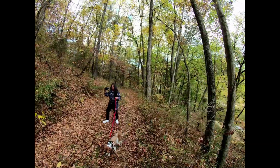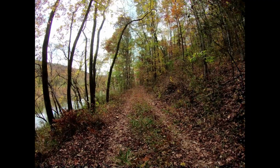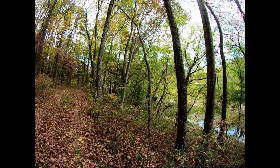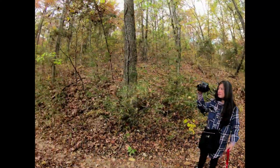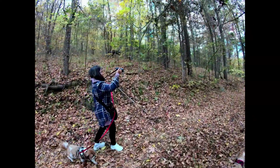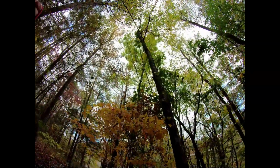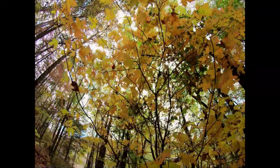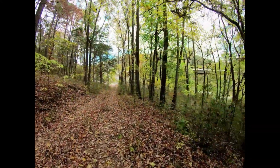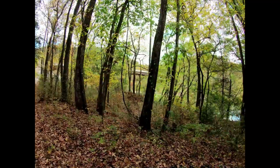All right, this is not going to take us to the place we want to be. We want to go ahead and get down close to the river, but this ain't going to get us there. And it's a little bit warm out here. A little afraid of the old snaky snakes. Beautiful leaves. Be nice if we could get down over there, see the river.